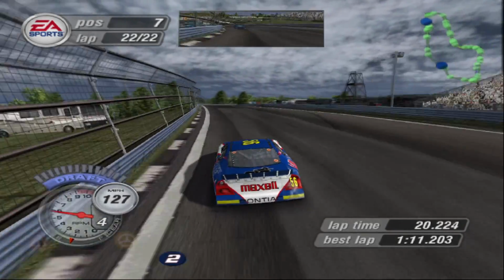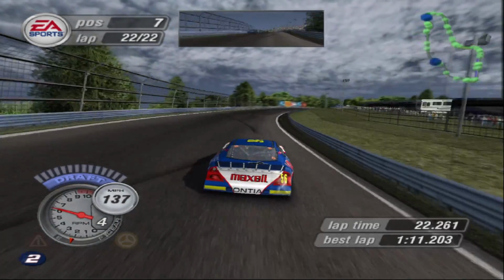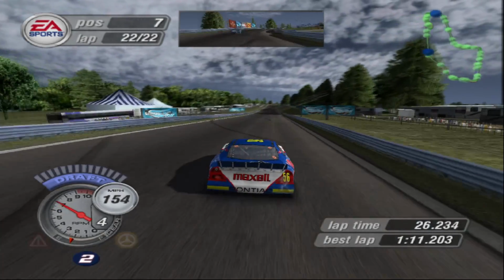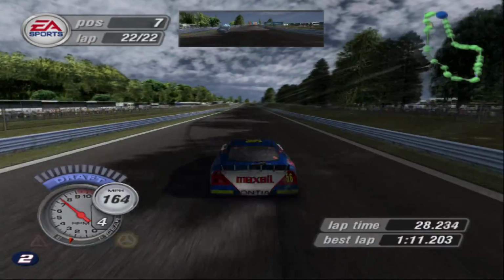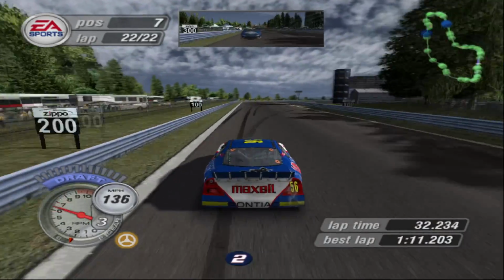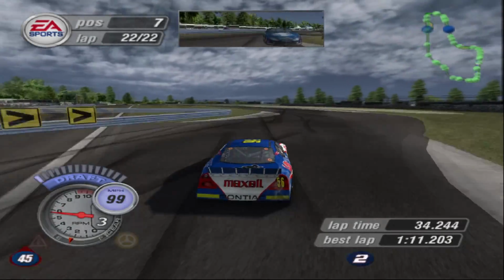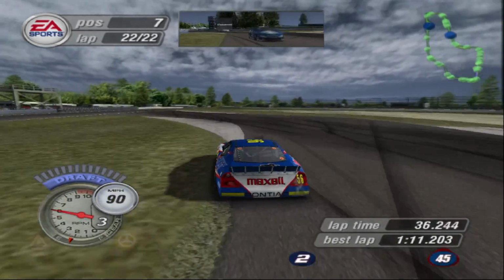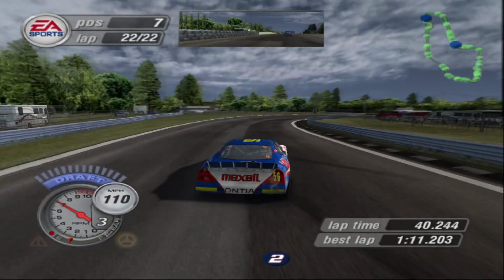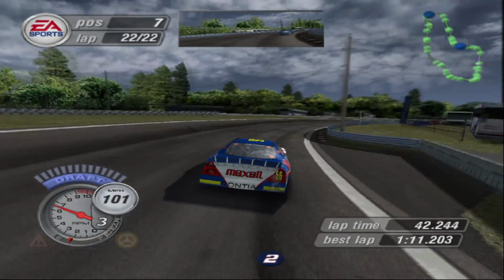Just make sure we keep the car clean one last time around Watkins Glen. Honestly, in terms of the action, it's been kind of uneventful. But we just played a really smart race. Gotta finish it, though, first. I'd like to see him stay back there. You keep saying that as like he's an actual threat.